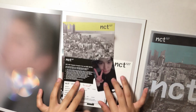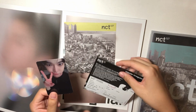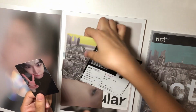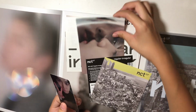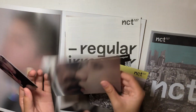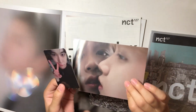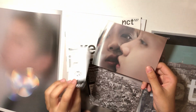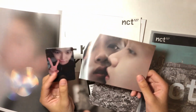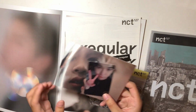Okay, I was attacked super quick. Okay, so I got Doyoung. So cute. And this is the CD, I think. Is this who I think it is? Oh my god. Okay, so I got Donghyuk's postcard thingy. My lover. Oh, okay, I'm happy. So I got Doyoung as the PC, and then I got Donghyuk as the little postcard thing. So cute, oh my god.